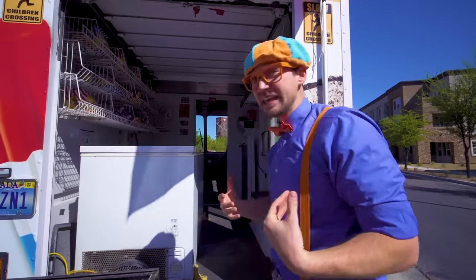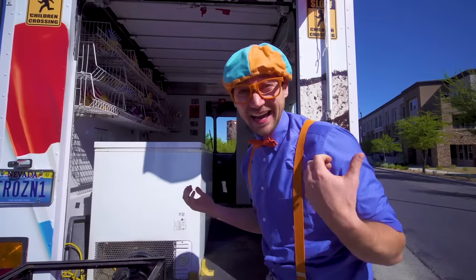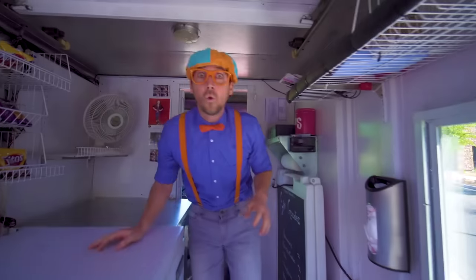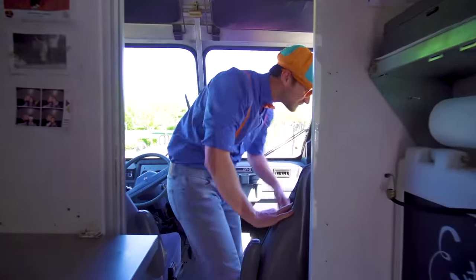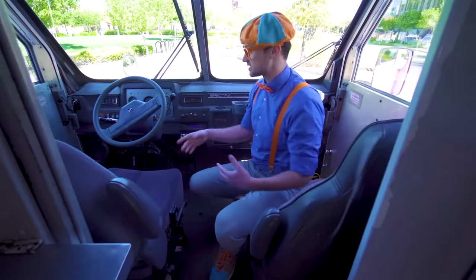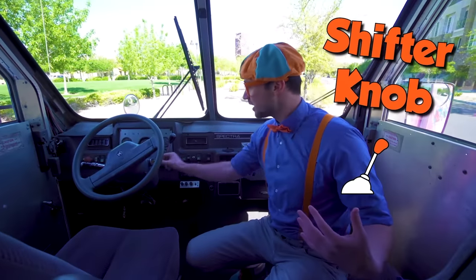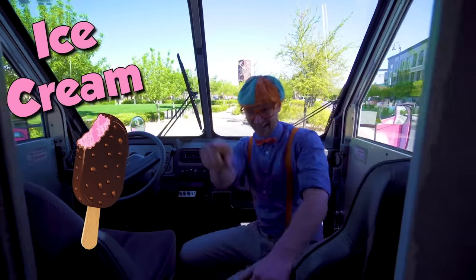Whoa, the inside of an ice cream truck. So excited. Whoa, this is where the driver of the ice cream truck sits. It's just like a normal vehicle: a steering wheel, a shifter knob, a set of keys. But we're not here for driving. We're here for ice cream.